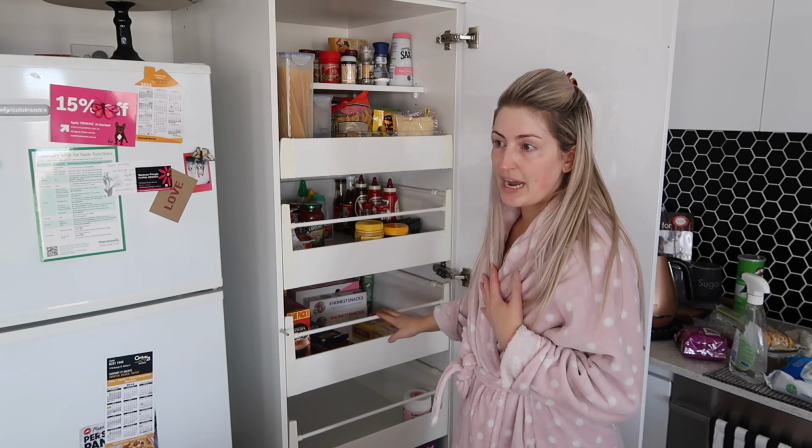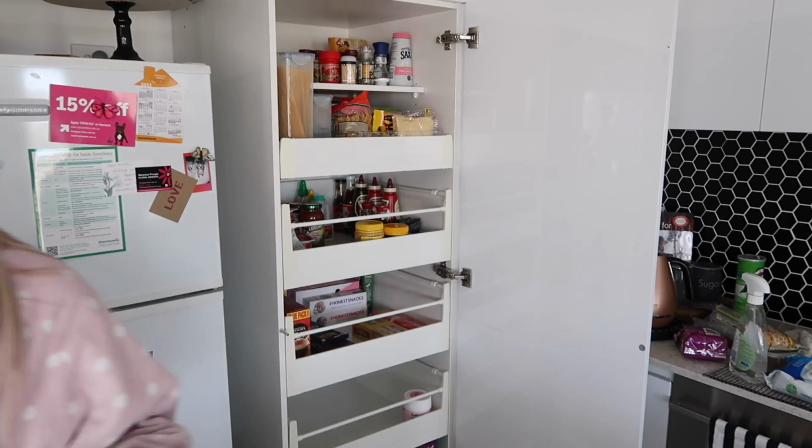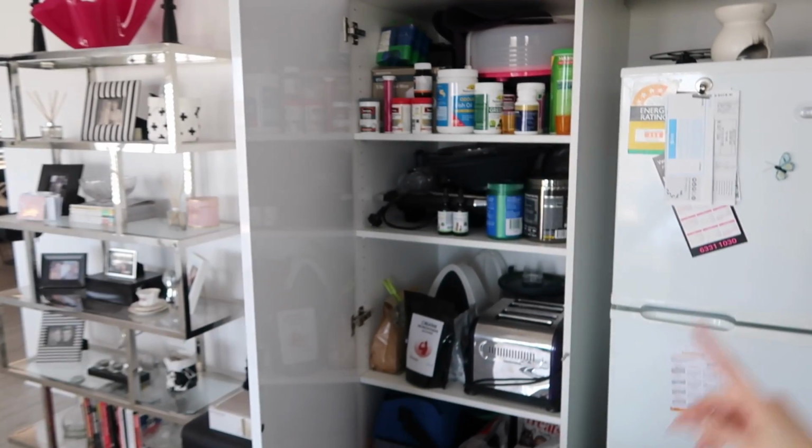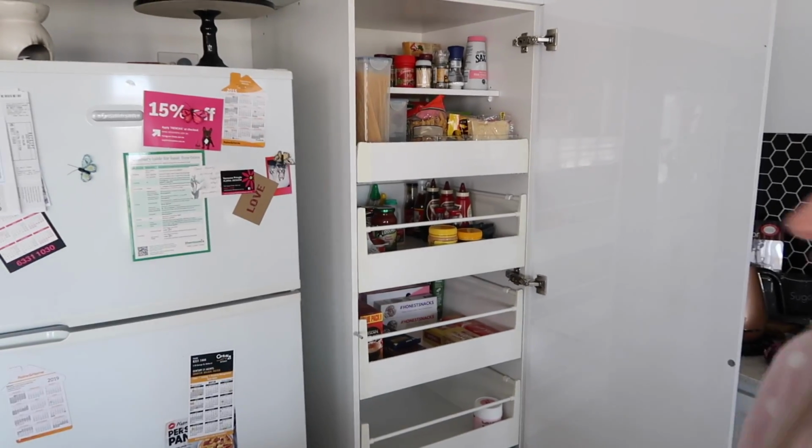So I'm gonna go have a quick shower and get changed in something a little bit more appropriate. And then after I've had my shower, I'm going to go through this other pantry cupboard and take out all of the supplements and stuff that Brett has in there and put them in the drawer in this side of the pantry. So I'll be right back with an outfit change and being freshly showered.